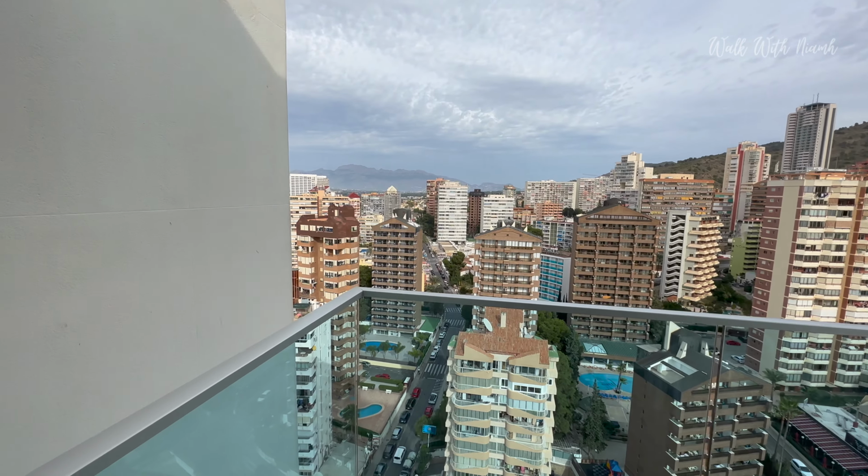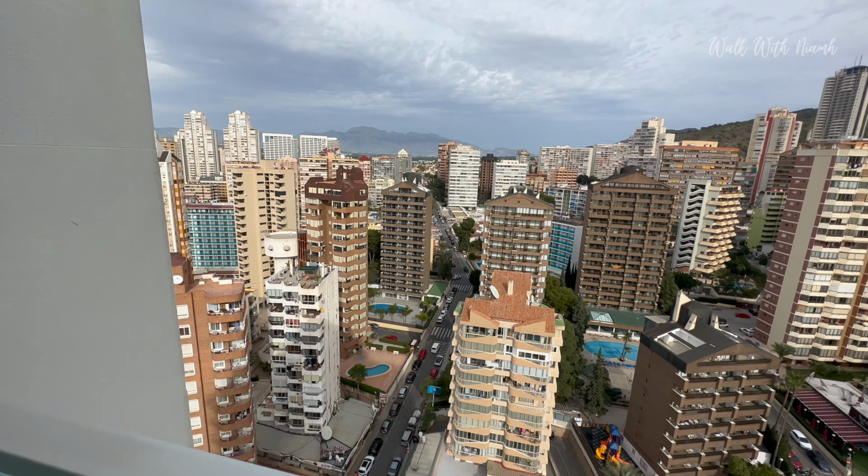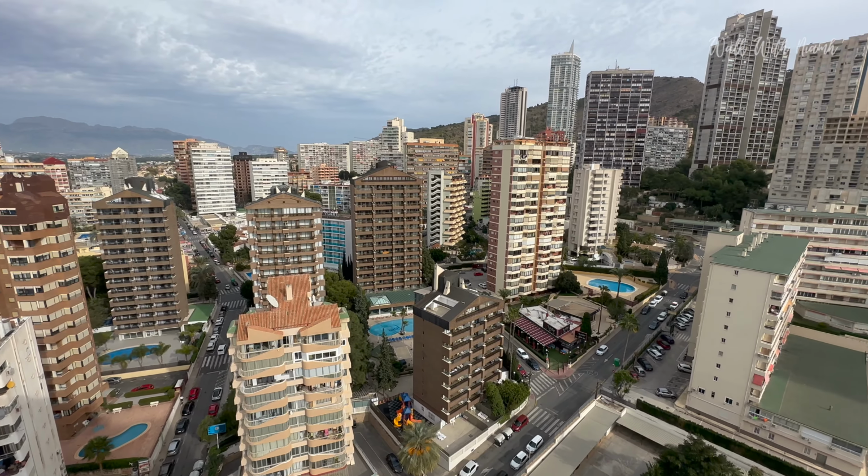The balconies are large with 2 chairs and a table, perfect for relaxing before going out into Benidorm or having a quiet night on the balcony.